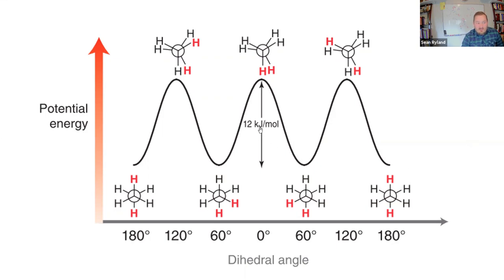And so having this barrier only be 12 kilojoules per mole, when we can say that a reaction will happen even if it's slow at 100 kilojoules per mole, means this is happening so fast at room temperature that we can't actually, at room temperature, even isolate these specific conformers.